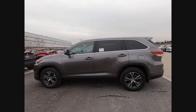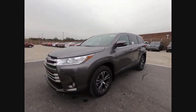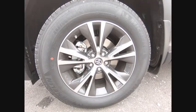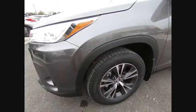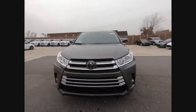This vehicle has less than 100 miles. Here are some of this vehicle's great options: traction control, power lift gate, dual airbags, air conditioning, alloy wheels, power steering, 4-wheel disc brakes, electronic stability control, CD player, fog lights.